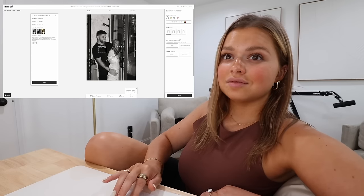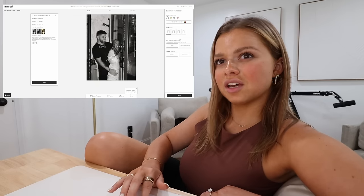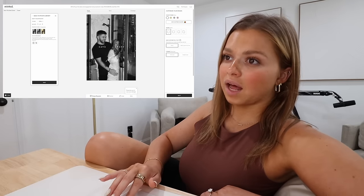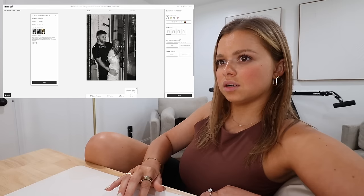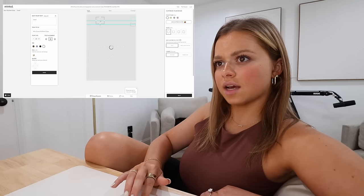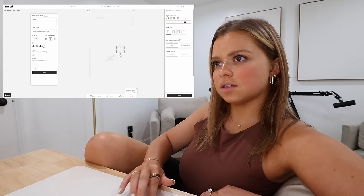That's cute. It's cute, but I don't think it's giving exactly what it should give. So I think this is like a grayscale. Okay, and this is like a warmer black and white. I definitely like the warmer one. And let's move the save the date text to the top. I think I like it laid out nicely at the top here.